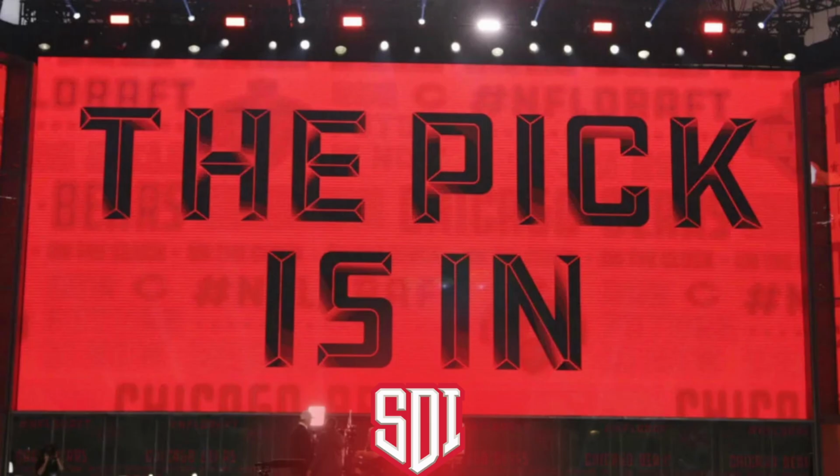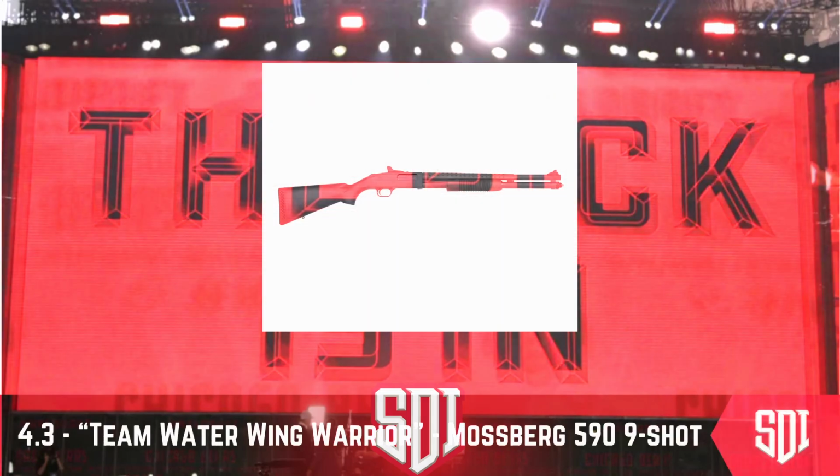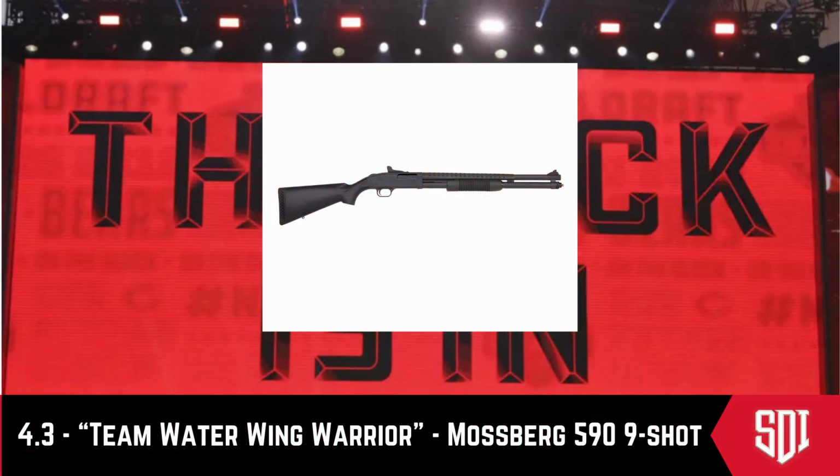Next up, Team Waterwing Warrior. What are they going to pair with that flamethrower they selected in round 3? I don't necessarily think this is it. It seems like they need to take a shotgun here, otherwise they're going to be outside the rules. And the pick is in. That's exactly what they do. They go with the Mossberg 590 Shockwave. So definitely a lot more capacity there. MSRP of $616.